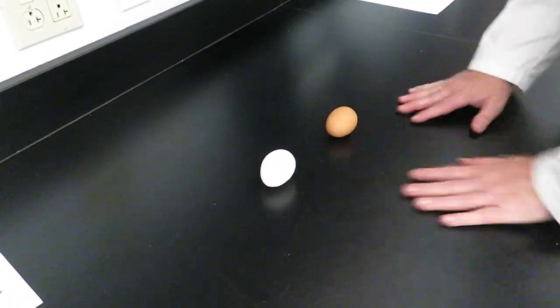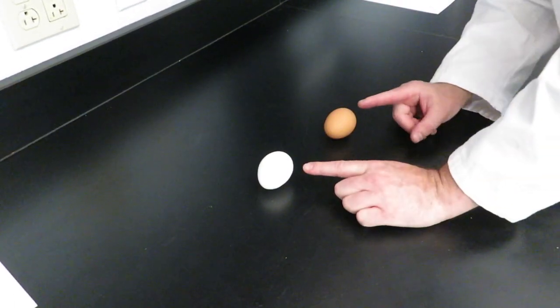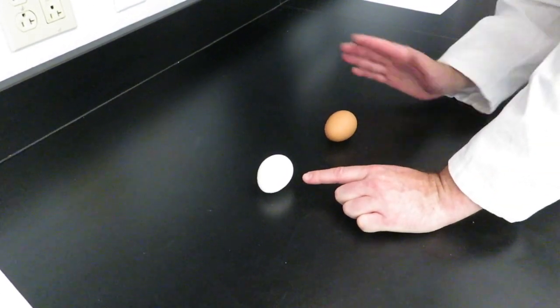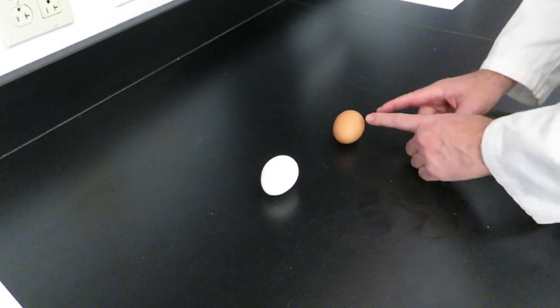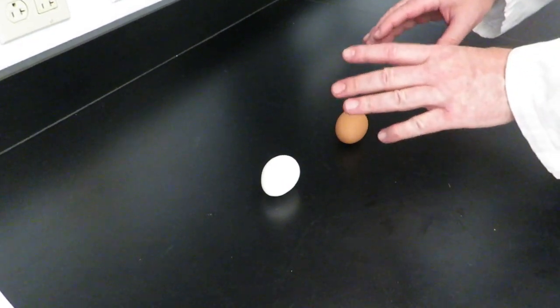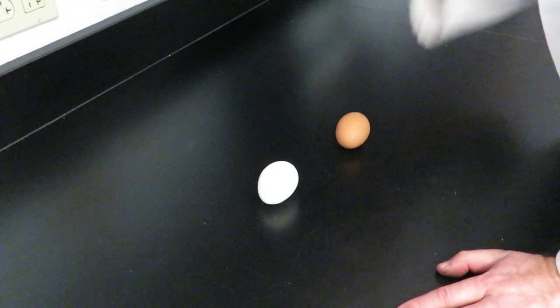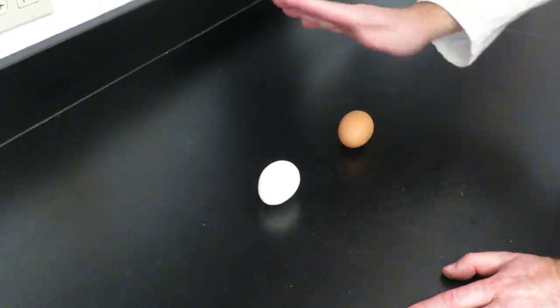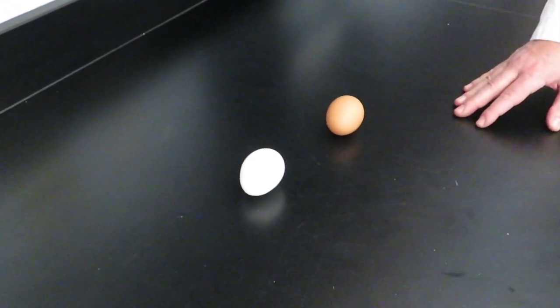Don't guess yet. The only clue I'm going to give you is spinning them. It is not about the color of the eggs. That is not important. I picked different colors so you could tell them apart. You can talk about the brown one and the white one. It's not about their weight. If we were together in class, some people pick them up and want to shake them and listen. We're not doing that. Just spinning. So go ahead and make your prediction.